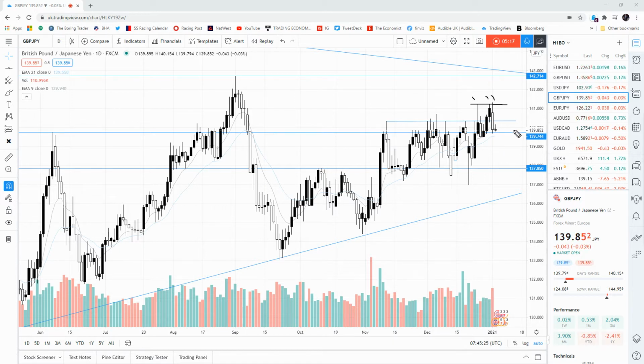This 139.85 to 140 area, as you can see, acted as resistance all through this chop zone. We didn't close above it many times until the end of December. So I expect this to act as support. Maybe we stay within this range here between 141 and 140, 100 pips, but a close below that, and there looks to be some space here to move down to this 138 handle. But at the moment, really choppy.